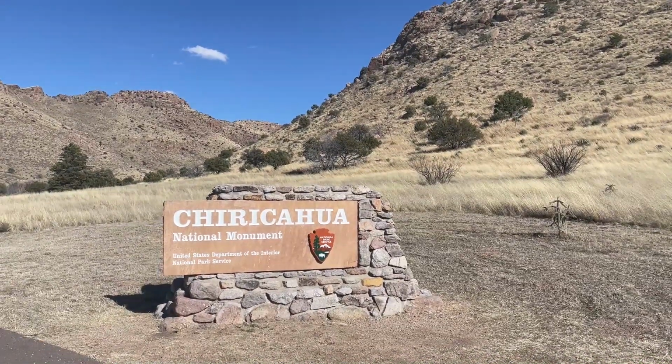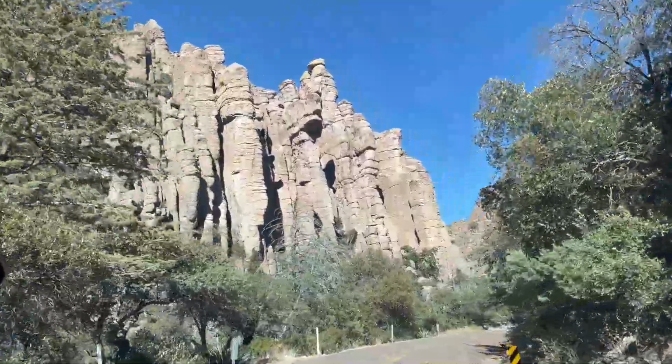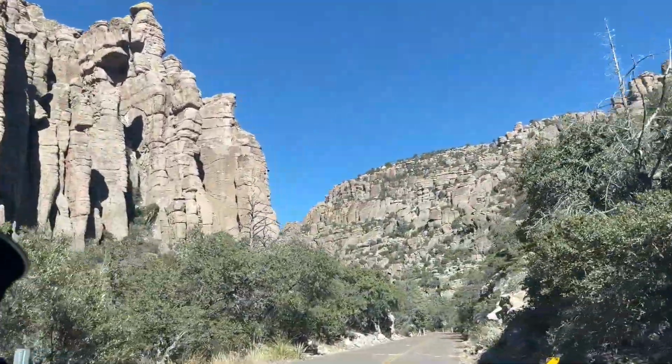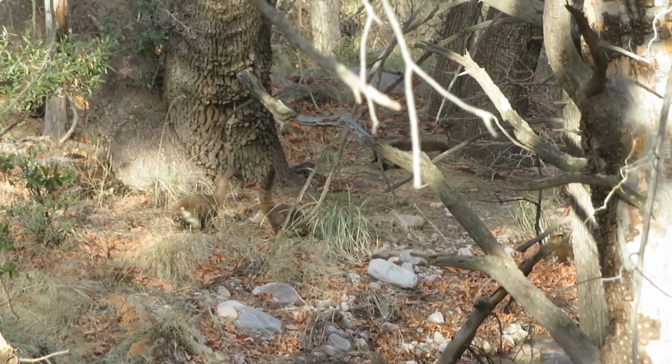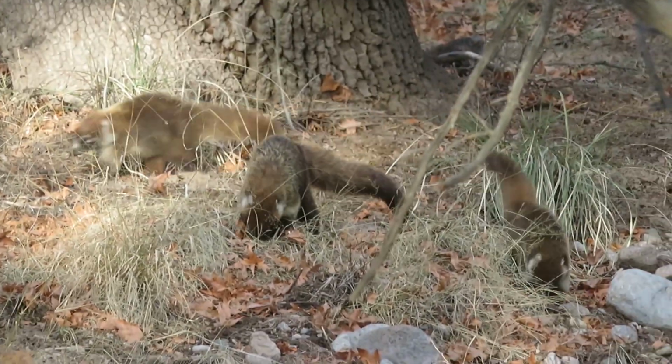45 minutes away from Willcox is the super cool Chiricahua National Monument. This monument is known for its rock pinnacles and is also one of the few places in the United States where you can see coatimundis. Coatis are mammals related to the raccoon.